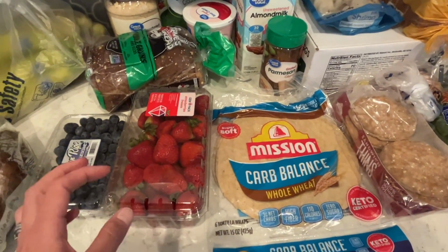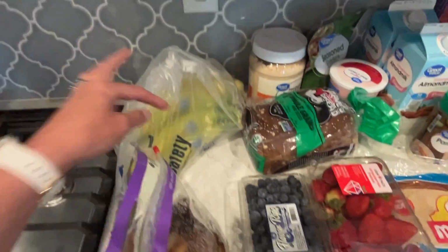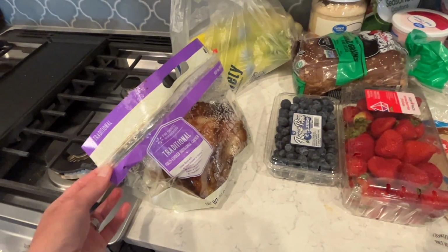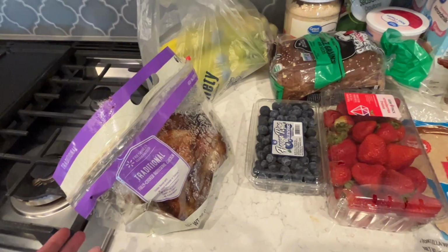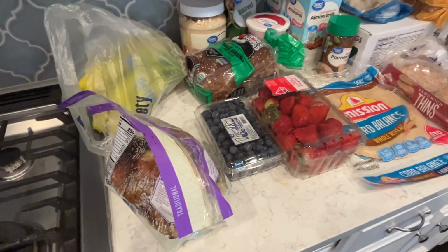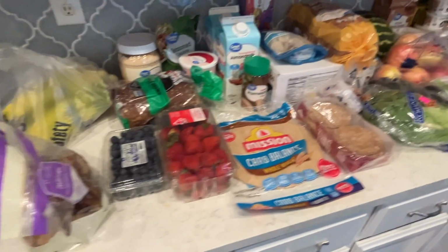He likes burritos for everything. Strawberries, blueberries, so much fruit, lots and lots of bananas here. And I got a rotisserie chicken. I love rotisserie chicken. It is just a great snack. You could just cut it up and snack on it for a couple days. So I love rotisserie chicken, and I don't get it as often as I should. But these are all of the groceries.